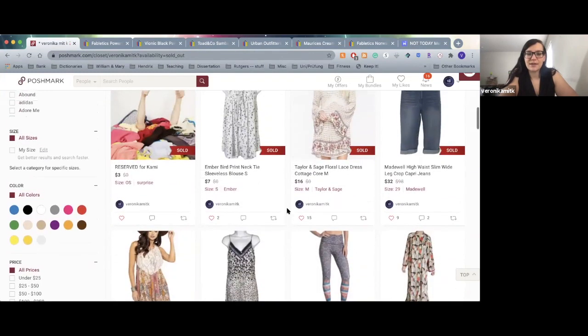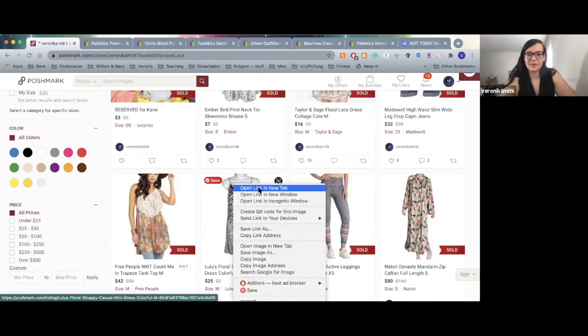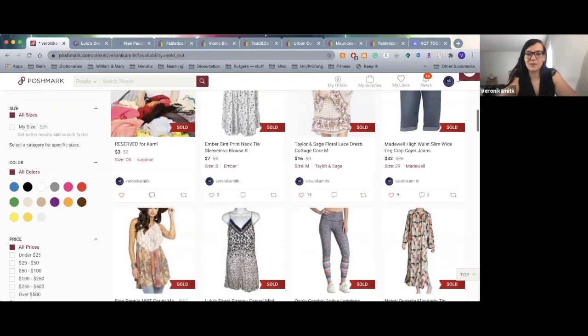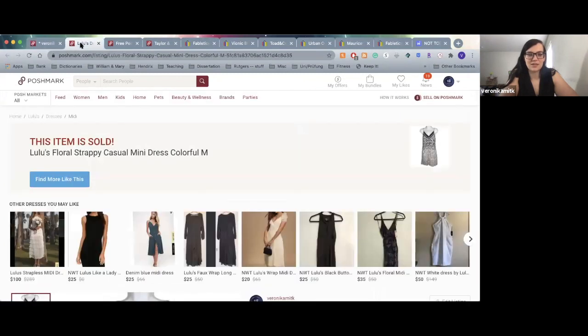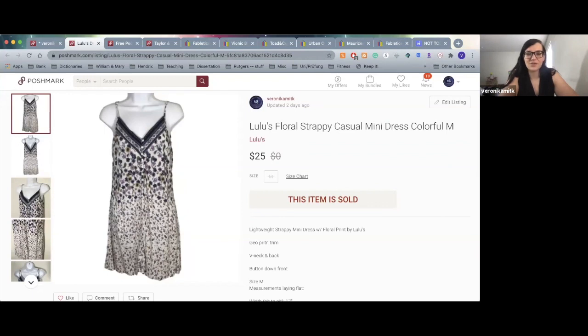Okay, next up is a bundle that is split up, but it is the cutest bundle ever. So let's open it up here. We got this Lulu's floral dress, we got the Free People New with Tag top, and we got this Taylor and Sage floral lace dress. I feel like I just need to showcase these items because this person has good taste. I felt like Jack and Ryan putting together cute little boho cottagecore bundles for their customers.